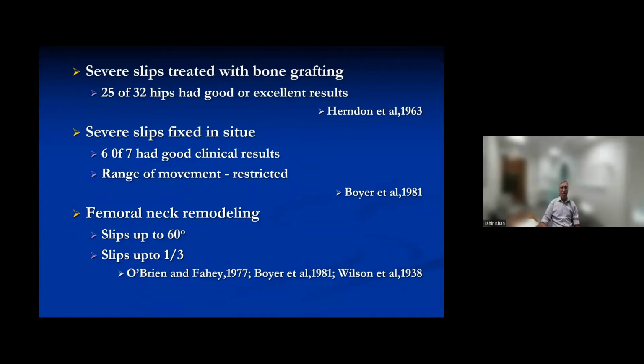Now, femoral neck remodeling: we think if the slips are up to about 60 degrees, they would remodel, and that's typically the ones which are less than a third slip. If the slip is more than a third, which is moderate or severe, the femoral neck remodeling is not as good, and hence they would have long-term consequences.